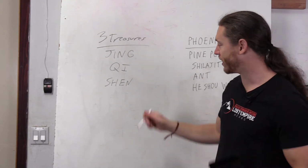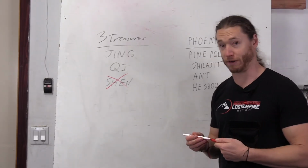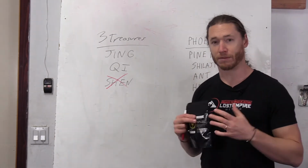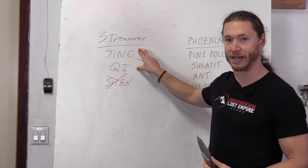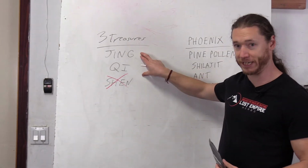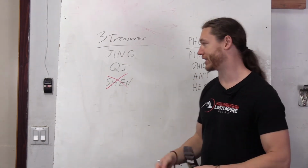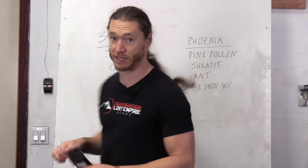So with Phoenix formula, it's really not concentrated on Shen. There's great other herbs for that, reishi being the prototypical one, but the purpose of Phoenix formula is to really work on these ones, because if you don't have a good foundation, the Jing and the Qi, then it's hard to really get into that Shen mode if you don't have energy, that sort of thing. So we're going to focus on these two.